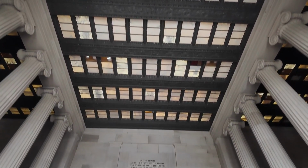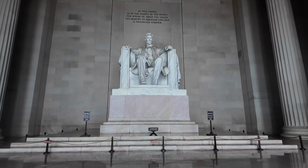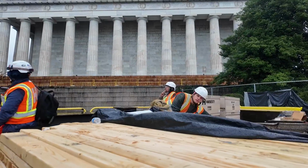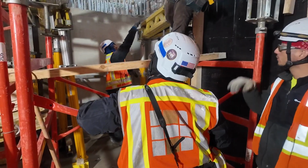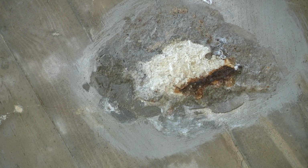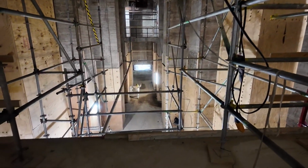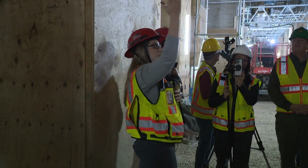One of DC's most ambitious projects is underway at the Lincoln Memorial. But the work isn't being done above ground, but below. Construction workers make their way around dozens of concrete pillars more than a century old. It's here that a new 15,000 square foot museum is being built. And people will walk in and he's sitting here at the back of the chamber facing out.